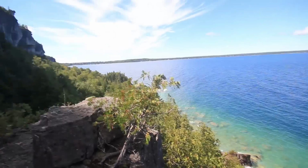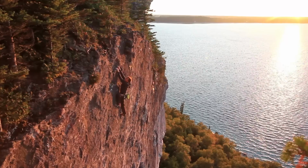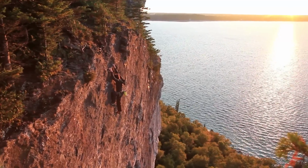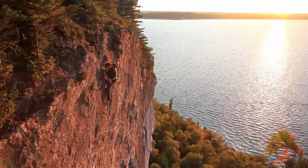Lion's Head, Ontario, just looked outstanding on the water, white streaked limestone. I first walked the cliff, and I had a little bit of historical context of the routes and how classic they were and the ones to look out for. But certainly walking the cliff, there's a few lines that clearly stand out.